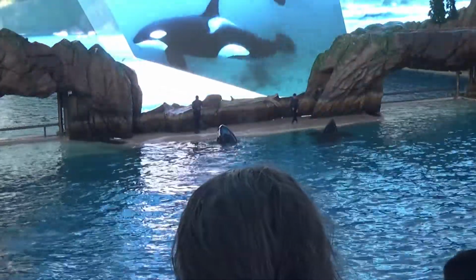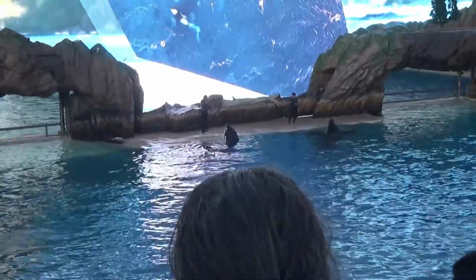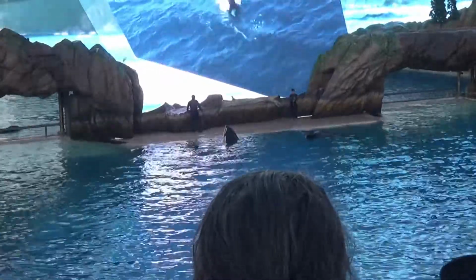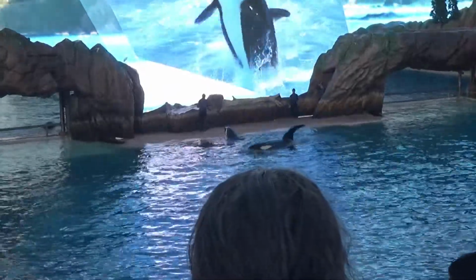Play is part of everyday life for killer whales. It's how they teach young whales to hunt and practice their skills as they grow. Orcas spend lots of time interacting and showing their playful side, both in the wild and here at SeaWorld.